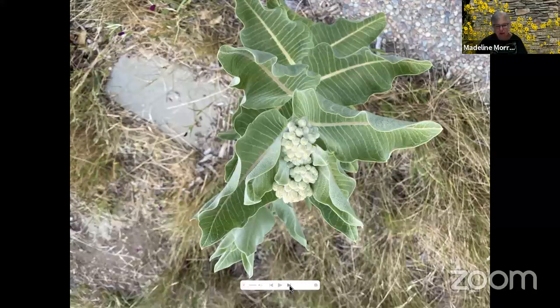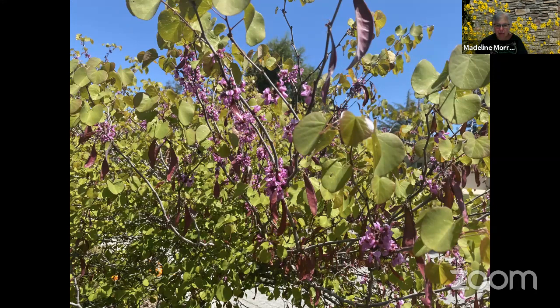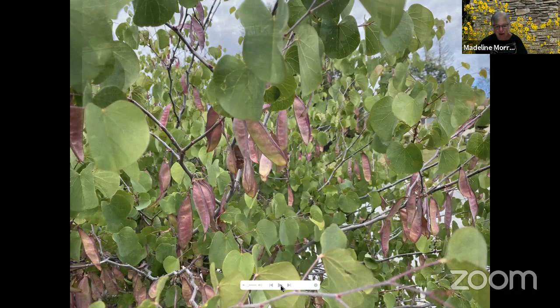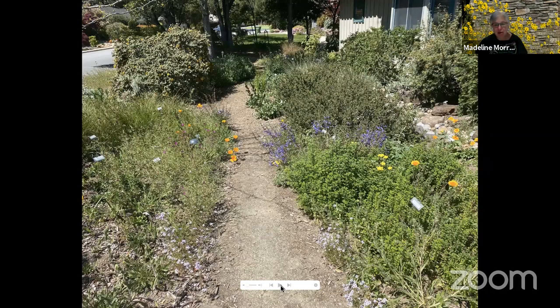This was my best redbud on April 21st, the end of its bloom. Here it is last week with the pods very prominent. You can see the pods up close, they're beautifully purple. And here's that front walk that we saw in the video from last week. A somewhat different mix of flowers.